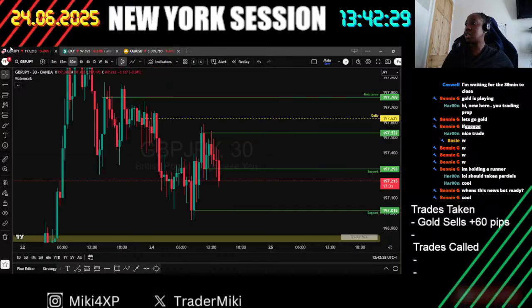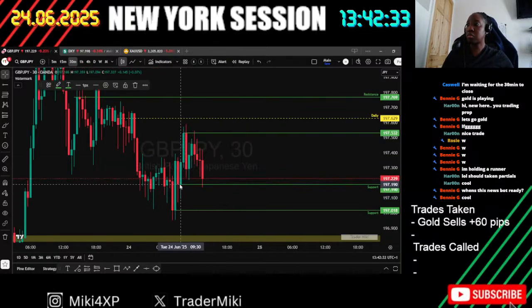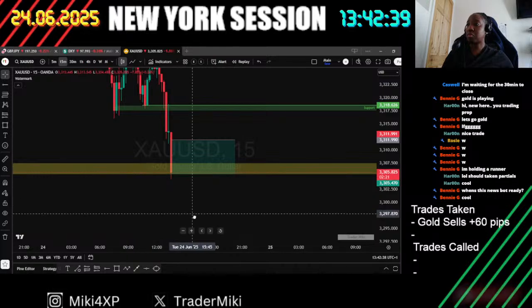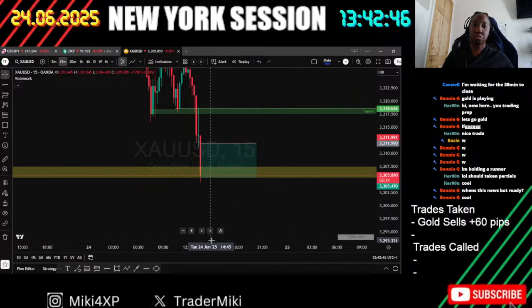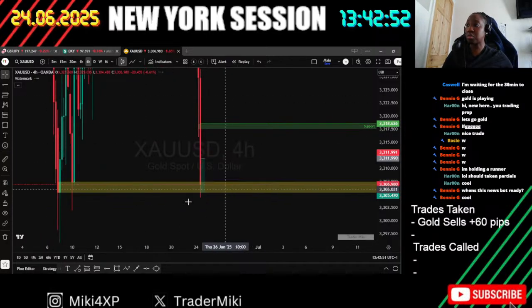All right, in terms of more trades, this range isn't big enough on pound yen to even do anything with. But I want to see how gold closes on this 4-hour level here. So now the new candle is going to be a new 4-hour candle.